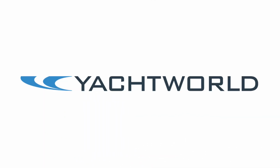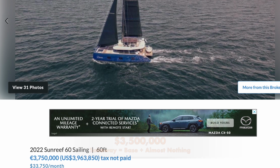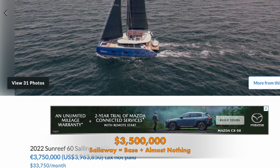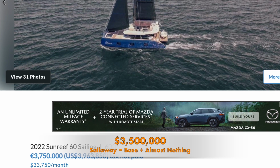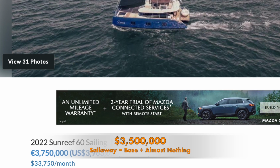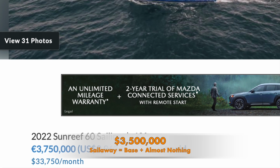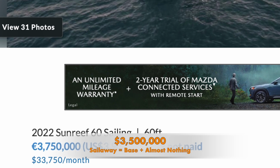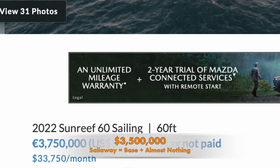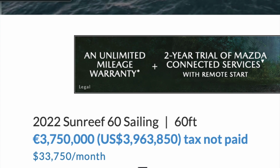Okay, hopping into pre-owned comparables. What do we compare this beauty to? Well, first up is a 2022 Sunreef 60 sail. Bearing in mind that our sail away is base plus almost nothing, 3.5 million, and that's stretching it. For this 1-year-old 60, they're asking $4 million. Not a hope in Hades. I would be on the Xquisite all day long.